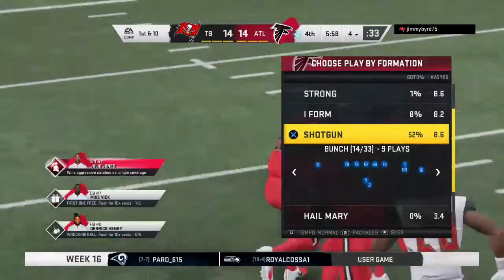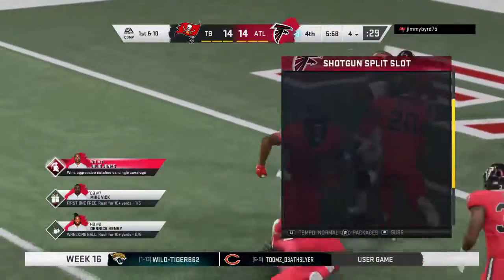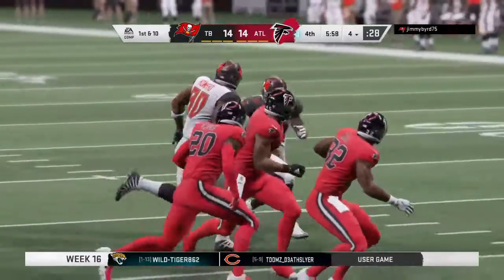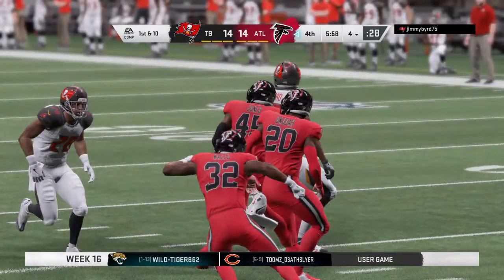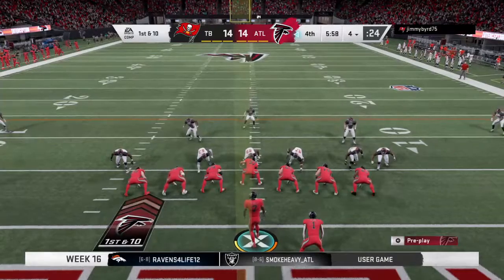They were already in field goal range, but boom, an interception. I don't know if this was a case of being a little bit too greedy with the opportunity to put points on the board. But give credit to the guys on the defensive side. Hung in there, battled, and made a key play.